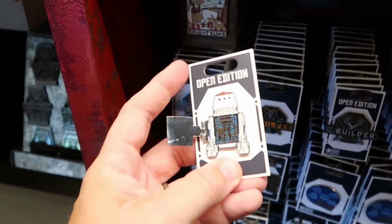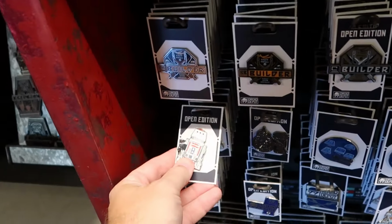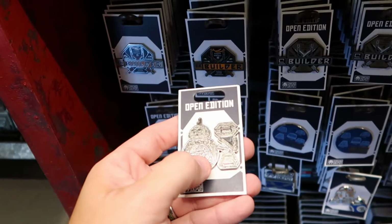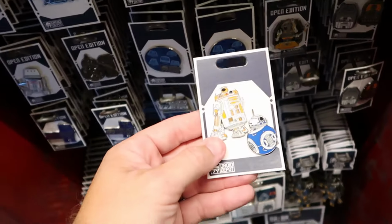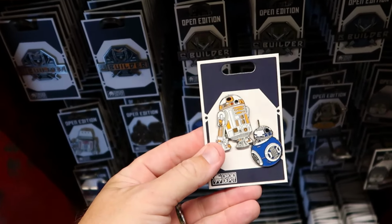This is part of the open edition where the droid itself does actually open up. This one is $15. They do have some double pin sets here as well. This one actually is all the inner workings of BB-8. That one is $12. And then right underneath there is one of the double pin sets that you can get here at Droid Depot for $23.